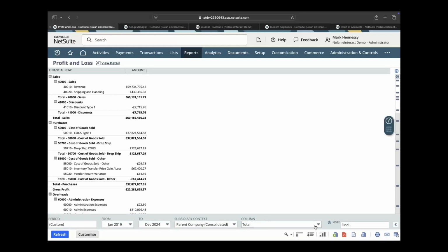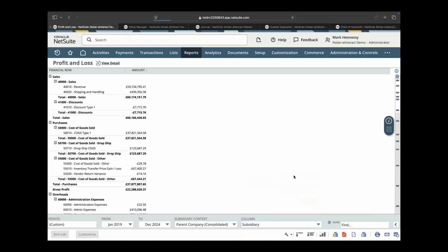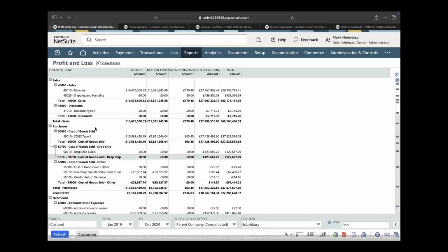So what we're going to do is, rather than the columns showing as total, we'll change it to look at subsidiaries. If I just refresh that, in real time it goes off, interrogates the general ledger, comes back and shows us each company, each subsidiary in a P&L. In each column, so Ireland, Netherlands, there's our parent with its own postings, the UK, and then the totals of the consolidated view across the whole group. It's reported in pounds because we've asked for a consolidated view. But obviously the Netherlands and Ireland are stored in euros, and we're just doing that currency conversion. I'll talk a bit about that when we look at some of the chart of accounts.